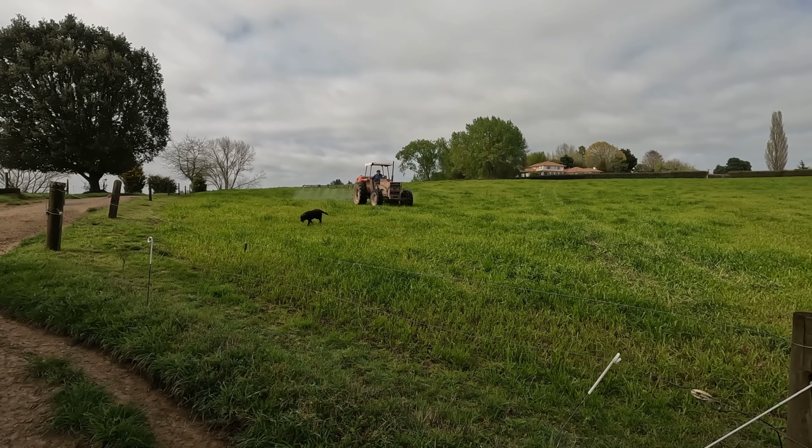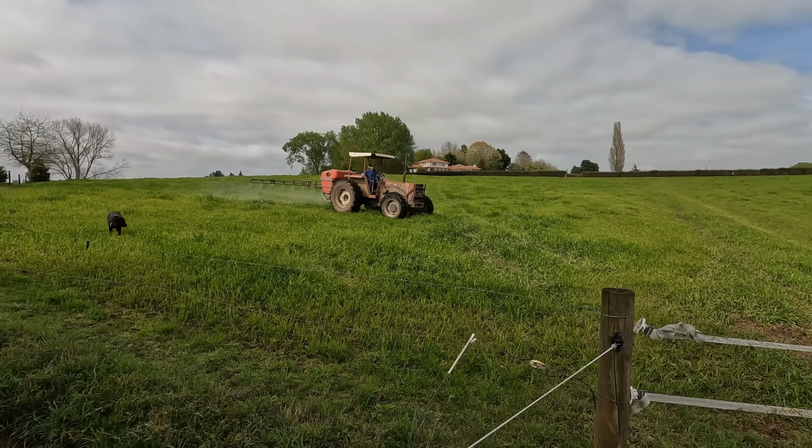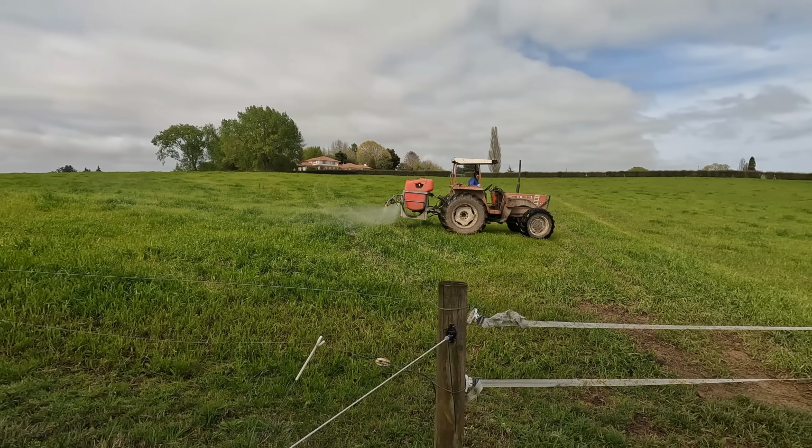Dad's spraying out the paddock though. This was the annual, so this will be going into chicory in a couple of weeks.